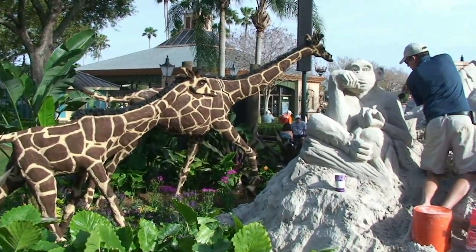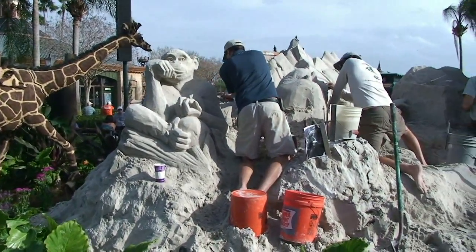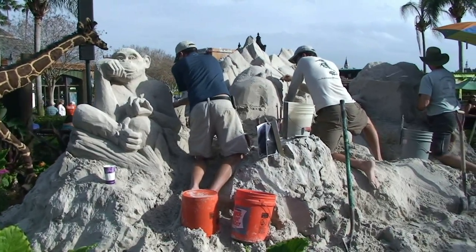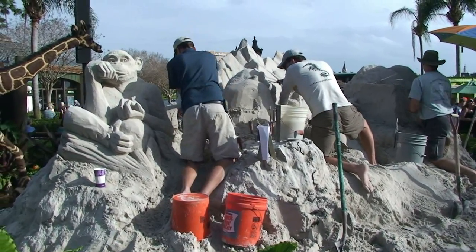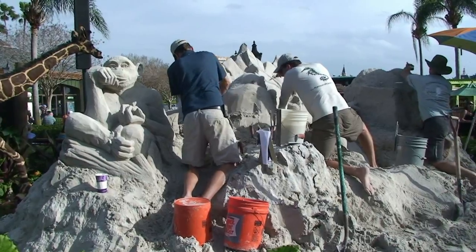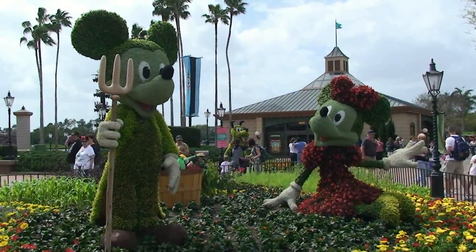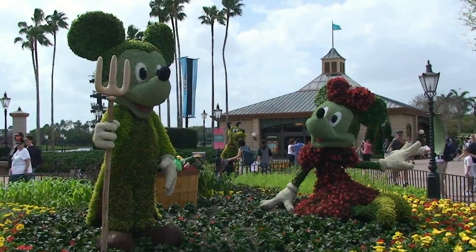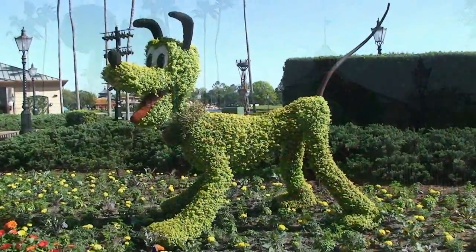But this is the sand sculpture for Disney Nature Chimpanzee coming out this year. And I always love the sand sculptures. Well, it's interesting to see them work on them, and in previous years there's been three at least. Last year they did African cats, and that's about all for Future World. Is that it? That was pretty quick.